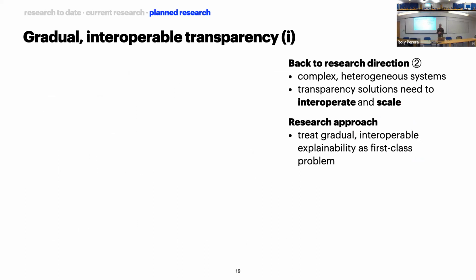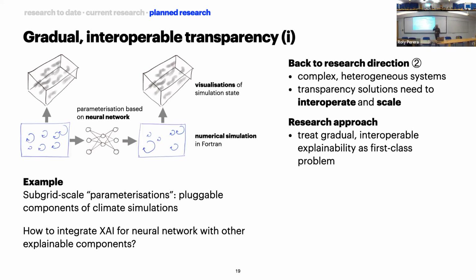Okay, so finally, let me come back to this larger context I mentioned, of complex heterogeneous systems where there are multiple paradigms at play, lots of different languages, and different kinds of transparency solutions that need to interoperate and scale and so on. Here's an example of the kind of heterogeneity we get in climate science. Climate models have these pluggable components called parameterizations. You will know a lot more about this than I do, but a parameterization is a kind of model of a physical process that's below the resolution of the model. So it might be something like eddies in ocean currents or momentum transfer in atmospheric circulation, for example.